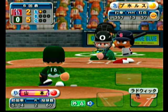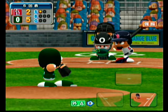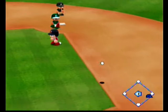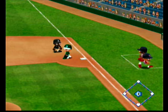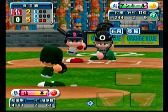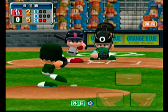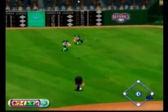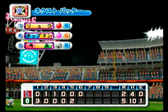Swing and a miss. He swung too soon on that one. Ground ball going between shortstop and third. They're throwing to first. There's two. Double play. Two away. Our next batter, Rick Ankiel. Heading to center field. Got it. No runs, no hits, one error.